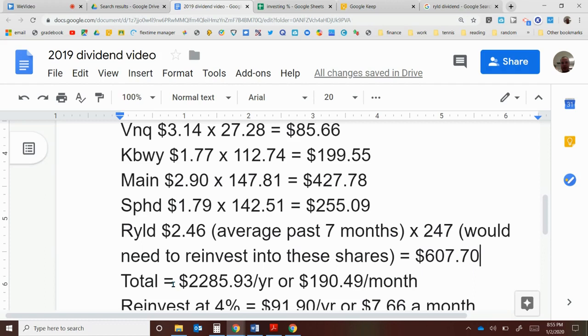Add up all those numbers, $2,285.93 a year. Divide that by 12. I'm getting $190.49 per month, and that is passive income.